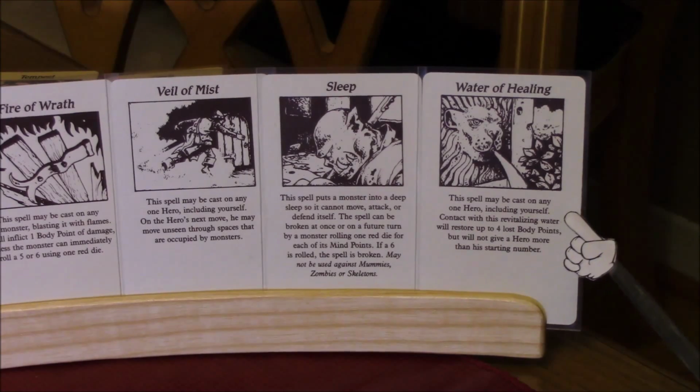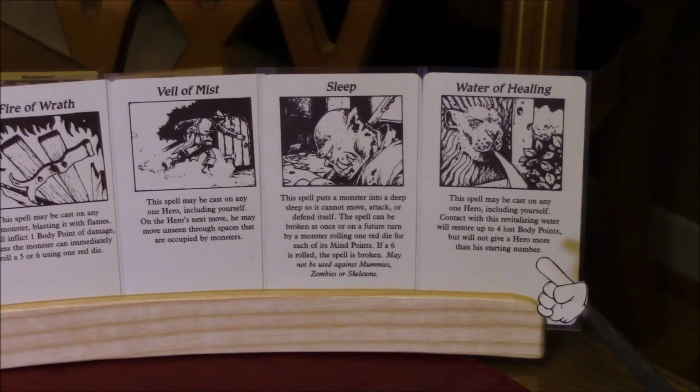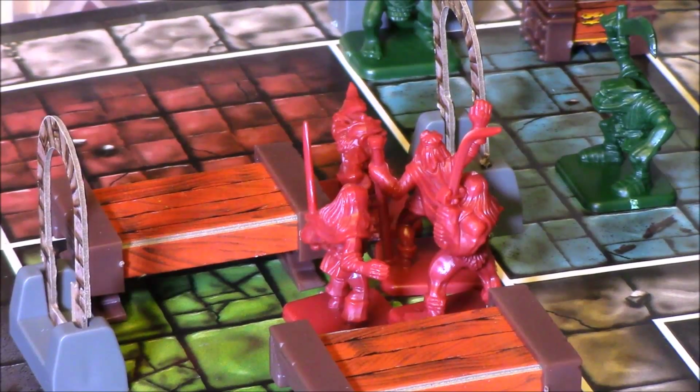This spell may be cast on any one hero, including yourself. Contact with this revitalizing water will restore up to 4 lost body points, but will not give a hero more than his starting number. The wizard is casting this on dwarf. The wizard is standing next to the dwarf, so she has clear line of sight.